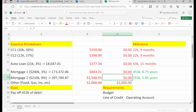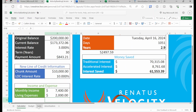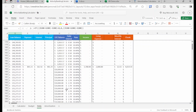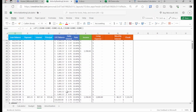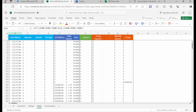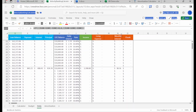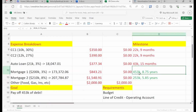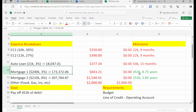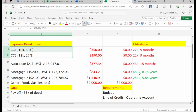And so if we go back here, you can kind of see if you're into making these complicated schedules that this is how it would work when you plug in the numbers on the back end. And so, oh, okay. So, but how do you feel now? We paid off $453,000. So we paid off two rental houses and our auto loan and two credit cards in about 8.75 years. That's crazy.